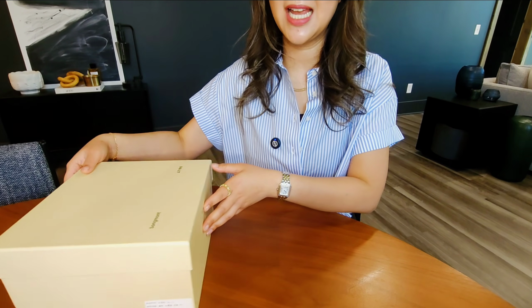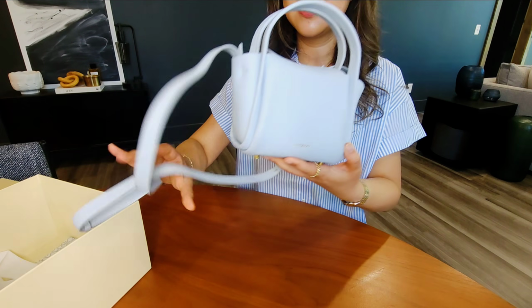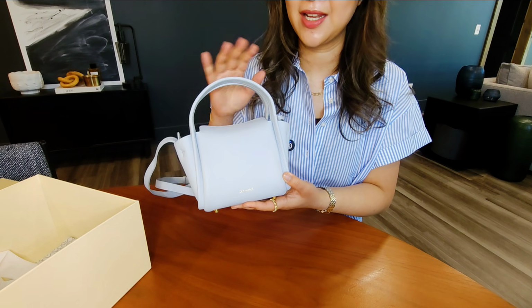The bag we are highlighting today is the mini Song bag in the sky blue color, and it's just a beautiful color.